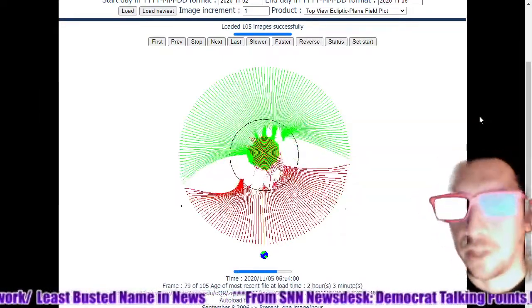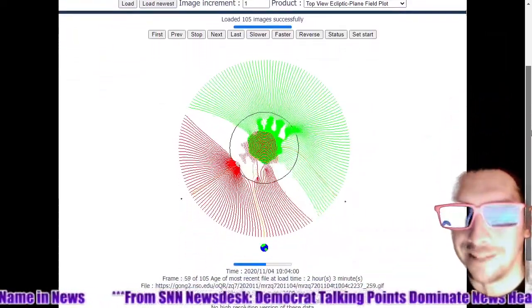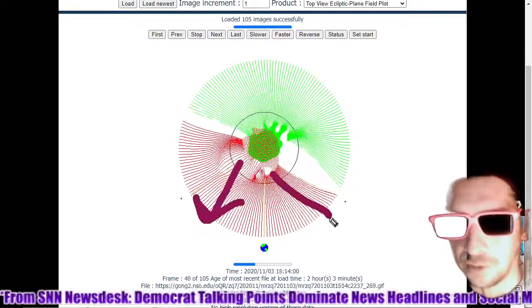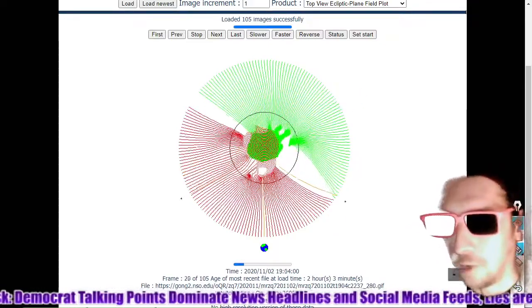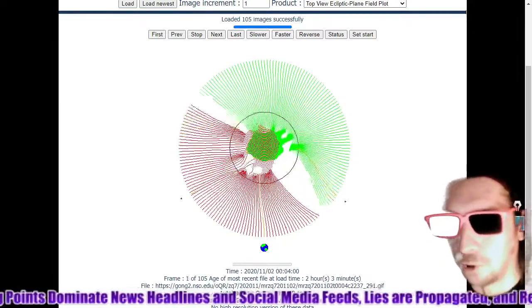All right, next we're going to look at the top view ecliptic plane field plot, part of the National Sunspot Observatory. This is the magnetism of the heliospheric current sheet. Now, the sun is always blasting out protons. And those protons are oriented to one pole or the other, the North Pole or the South Pole. The South Pole shown here in red, North Pole shown in green.